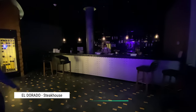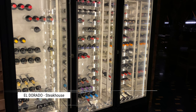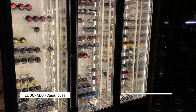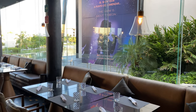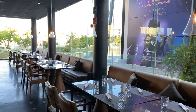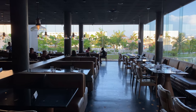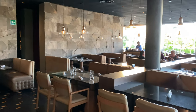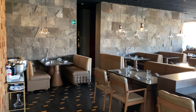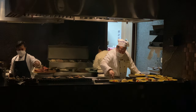Our next stop is El Dorado, the resort steakhouse. The restaurant features a really good selection of wines, however, of course, you have to pay for the good ones. The atmosphere and view of the river surrounding the resort are also second to none. I was hungry, so I definitely doubled up on my steaks. You can see the chefs hard at work right here.